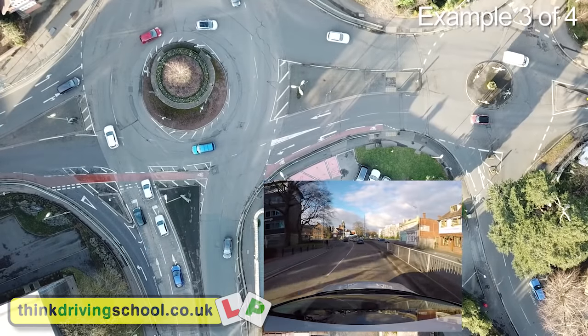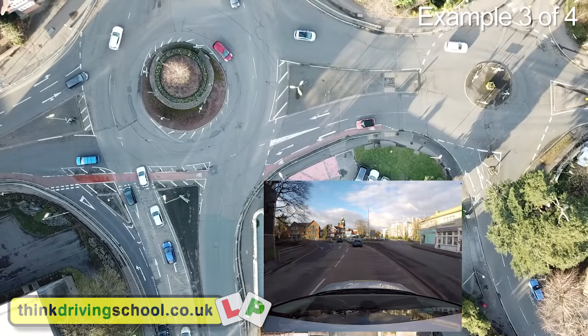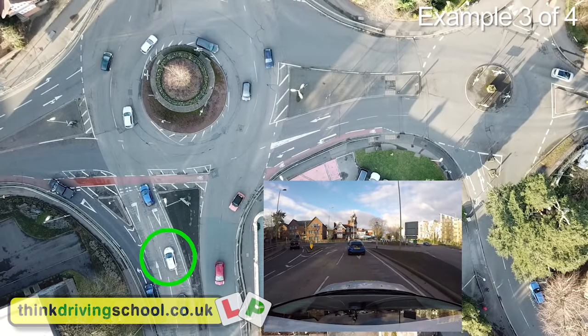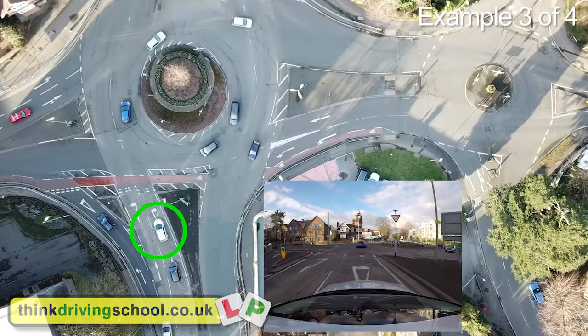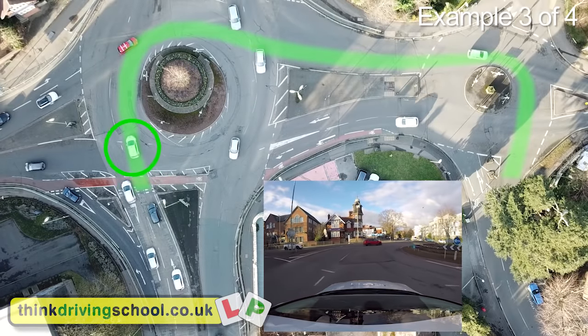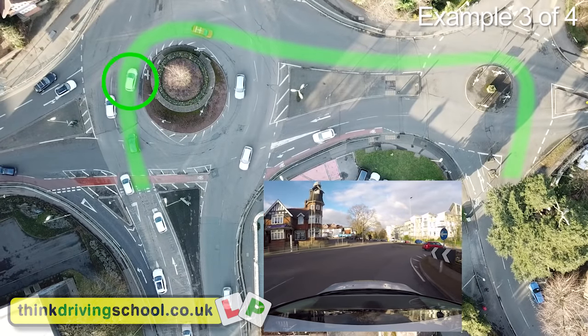So on this example, we're going to go right third exit on both of the roundabouts. So centre mirror, right signal on the approach as we normally would. The difference here is we're going to be coming off into the right lane rather than the left lane. And if you remember from the last example, we don't want to be going too fast, so we've got time to get the second roundabout right.